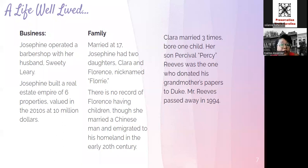And Flory was never heard from again. We don't know what happened to her, if she had any children or anything like that. There's just no record of it. So I suppose it's possible that there could be Learys remaining maybe in China. We just don't have record of that.